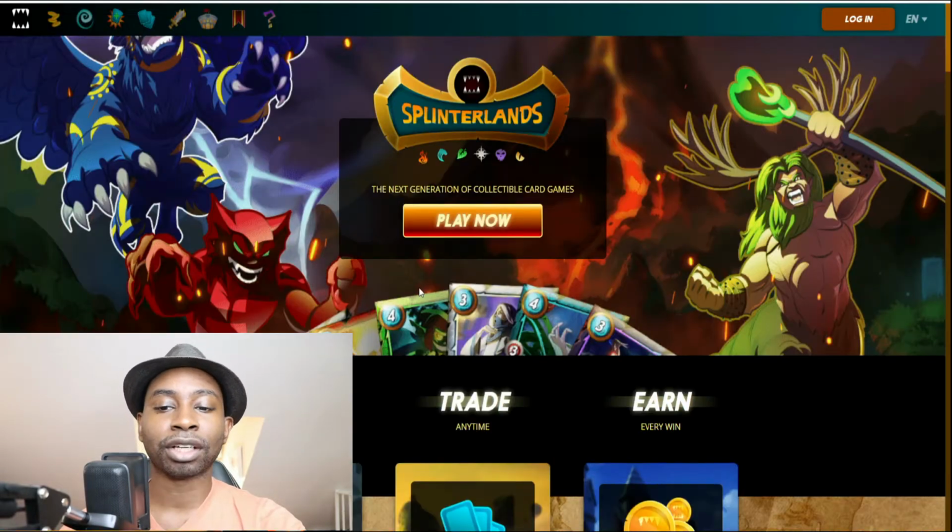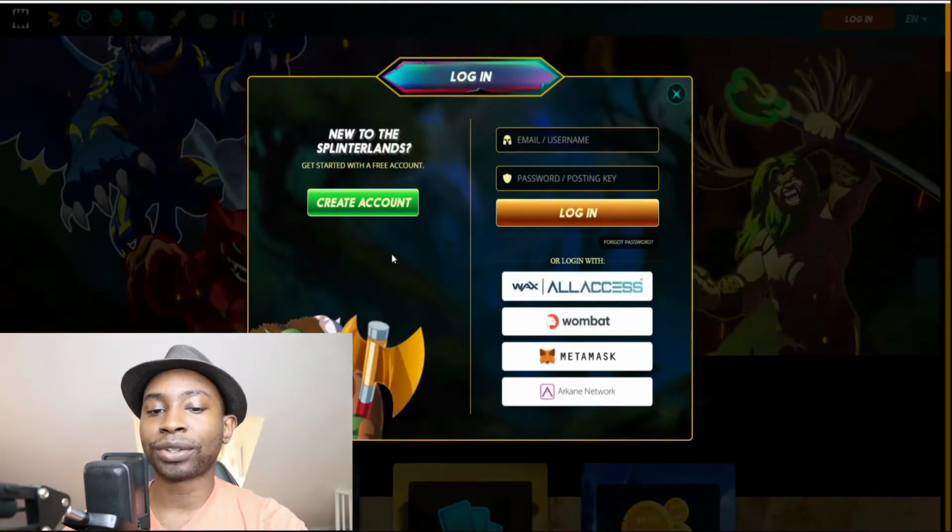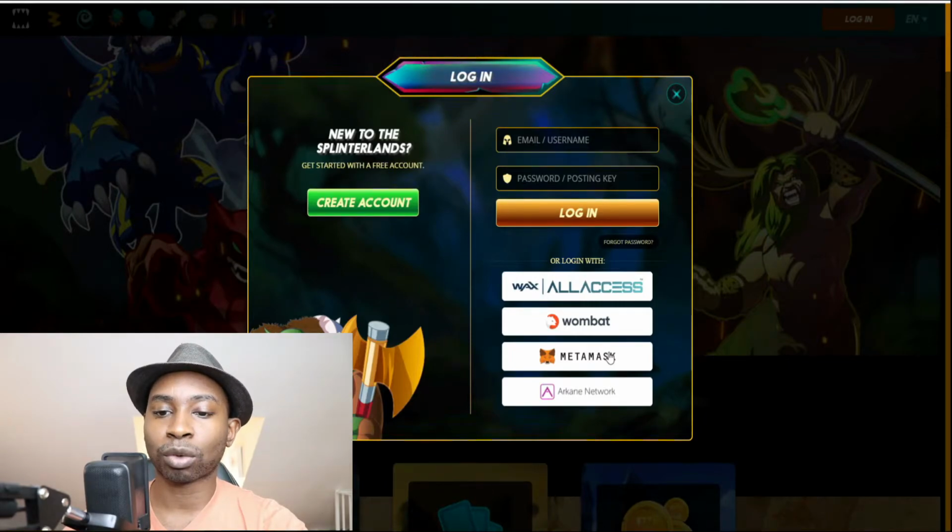But go to Splinterlands. When you go there, you're gonna see that you're not connected to your wallet, right? You can do play now, and it's gonna ask you to connect to your wallet, your MetaMask wallet, or do an email and password. I just do my MetaMask account because it's easier to log in that way, right?